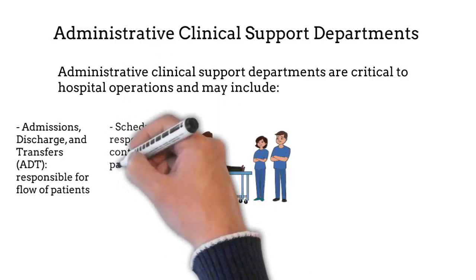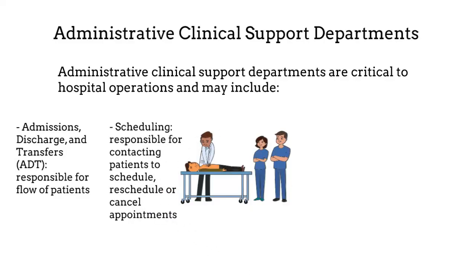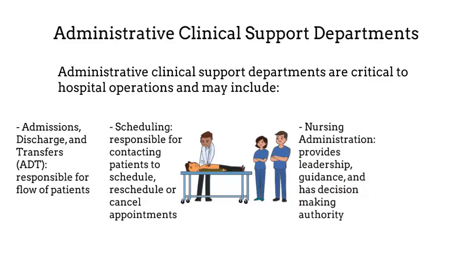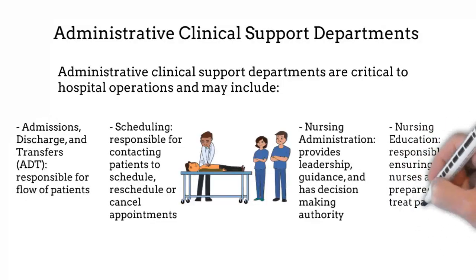The Scheduling department will contact patients to help schedule, reschedule, and cancel patient appointments. They also may collect pre-admission information such as allergies and any known complications. Most hospitals have a nursing administration team that provides leadership, guidance, and has decision-making authority to ensure quality care is provided to all patients. The Nursing Education Department is critical to ensure that nurses are prepared to treat patients with a wide variety of illnesses, provide leadership, and provide safe quality care to every patient.